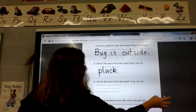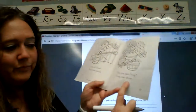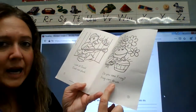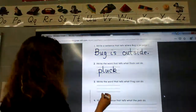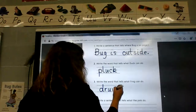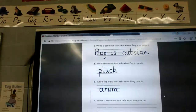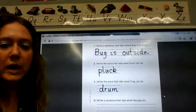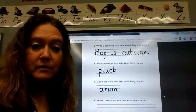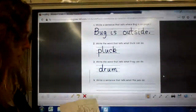I wish that arrow. Okay. What are we going to write that frog can do? Drum. It's right in the book. Drum. Again, we're not going to write a sentence. Drum.